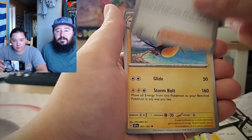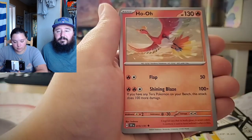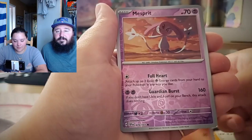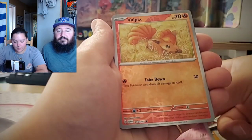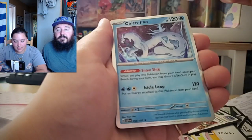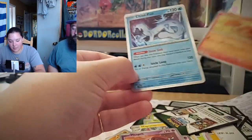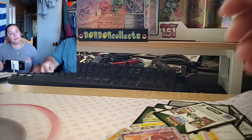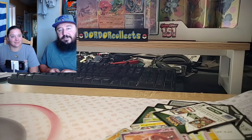Drayton. Kilowattrel. Oh, uh-oh. Another shiny little Mesprit. Vulpix, reverse, nice. That's a nice one. And... Chien-Pao. Last one. Pretty cool. All right, I'm going to switch spots with Care, and we'll show you the hits we got.